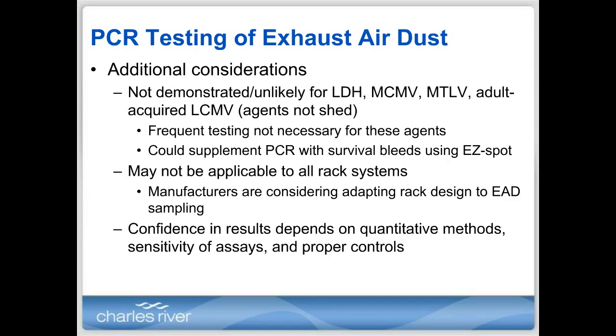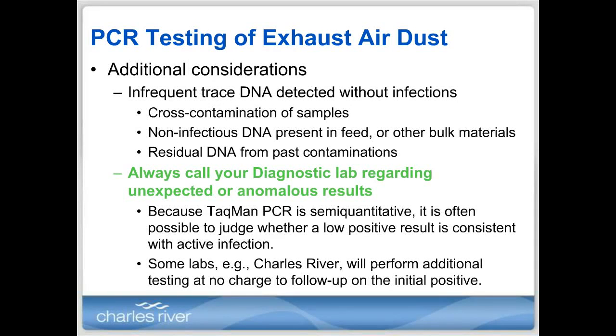Different manufacturers are taking a look at this now. They seem convinced that it's a good way of sampling. They sort of sense the shift in the field and are looking at adapting rack design to exhaust air dust sampling. And really, the confidence in the results depends on confidence in your lab. You need to be sure that they're using quantitative methods, have confidence in the sensitivity of their assays, controls, and all. So you have to have confidence in your lab in order to go forward with it.